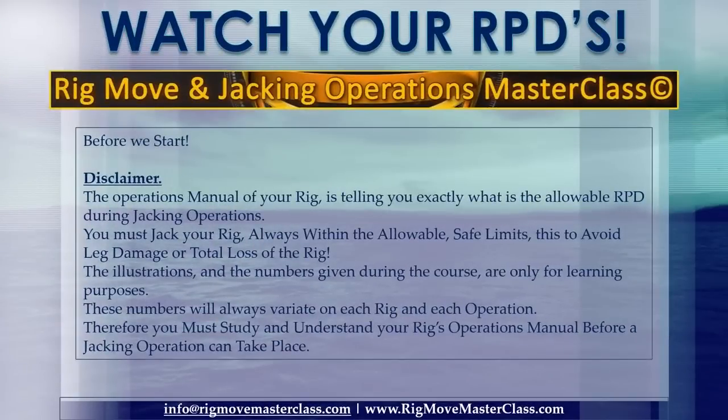Before we start with the lesson, disclaimer: the operations manual of your rig is telling you exactly what is the allowable RPD during jacking operations. You must always jack your rig within the allowable safe limits, to avoid leg damage or total loss of the rig. The illustrations and the numbers given during the course are only for learning purposes. These numbers will always vary on each rig and each operation. Therefore, you must study and understand your rig's operational manual before any jacking operation can take place.